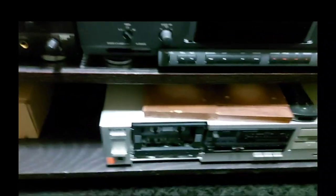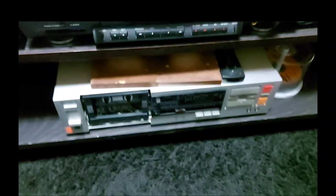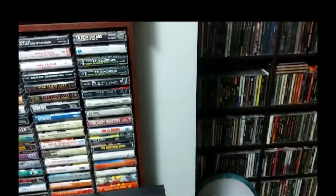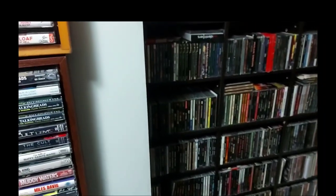And then I have a Sony cassette deck I'm working on right now, which is a simple fix, but I need to take a break from fixing stuff at the moment. Now, I'll show you this coming up, and then I'll show you the cassette decks, because you can always flip that off if you don't want to see that.